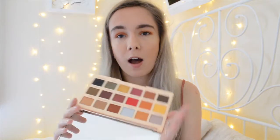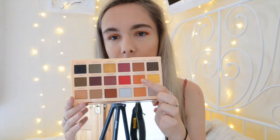I've actually got one of them on my eyes today, which is Sweet and Sour, and it's like an orangey shade. I think it's this one. On my eyes today, just because I haven't really used it yet. I used the red when I went to London the other day. I had a few questions on what eyeshadow I was wearing when I went to London the other weekend, and it was this palette, and I honestly, Revolution eyeshadows in general are just incredible.